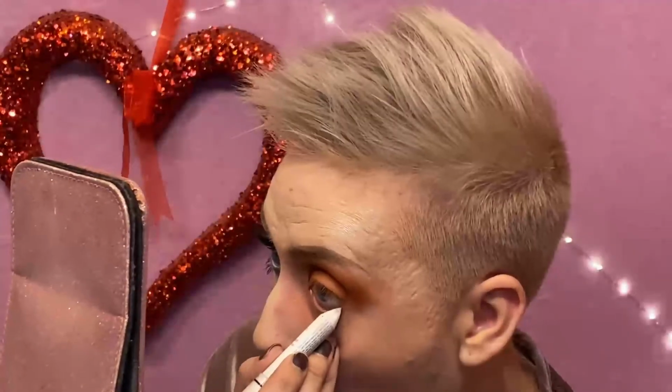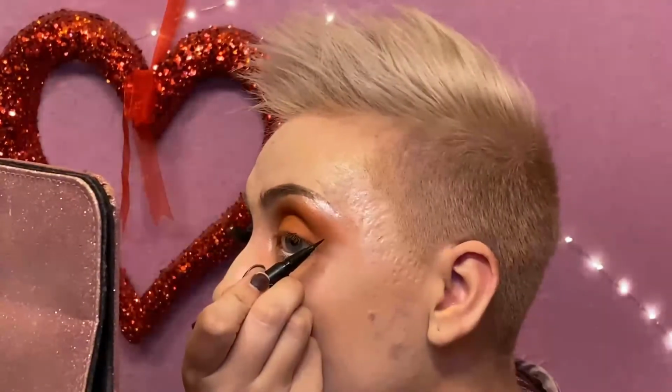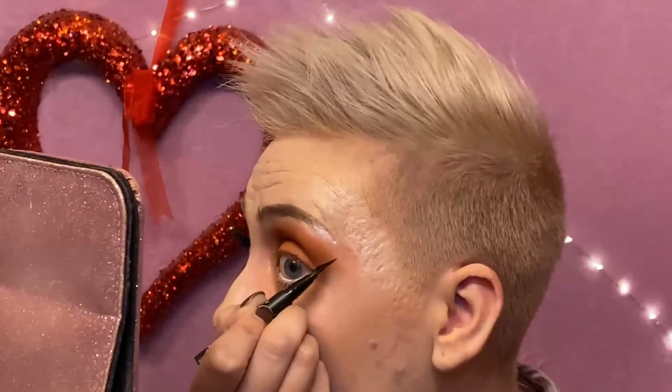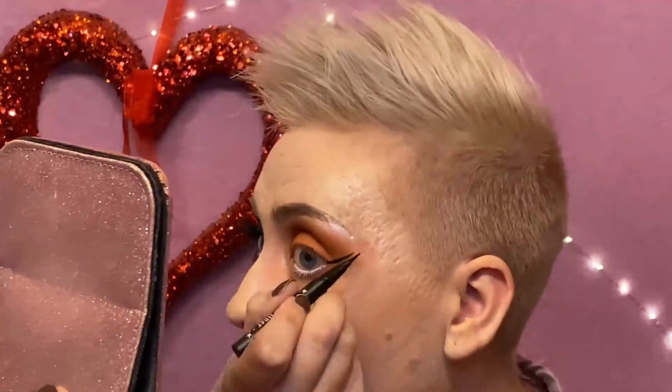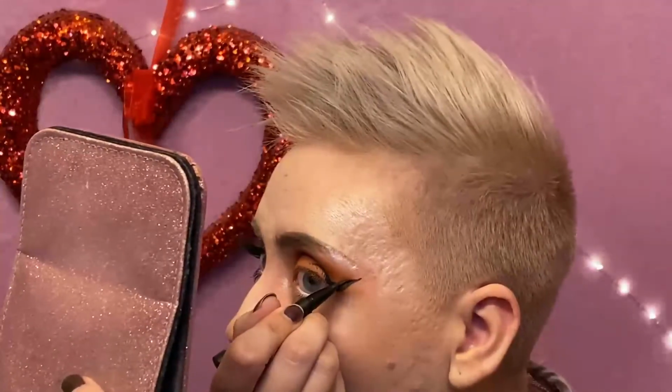Okay, I'm gonna pop in some white eyeliner on the waterline, and then I'm gonna put a big dramatic wing on this side. Okay, now that I've got a nice dramatic wing on this, I'm gonna clean up my base around this eye and smoke it out under here and pop a lash on for some final thoughts.